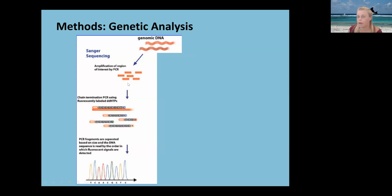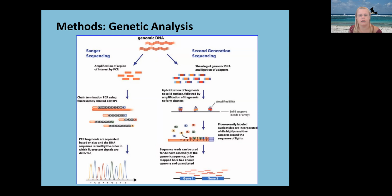So I used some genetic analysis methods. I made lots and lots of copies of the particular sequence that I was interested in using PCR. And then we used sequencing to figure out what the actual sequence of T's and C's and A's and G's were at this particular marker. It's ITS1, in case you're interested. I believe it's on the ribosomal DNA.